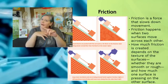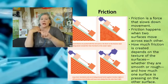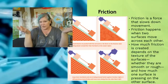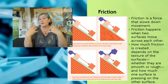On the other hand, if you're in your socks and you go across the kitchen floor after mom or dad just cleaned it, a lot less friction. You might slip. This is why ice is a problem and grass isn't, as long as it's dry. So the texture of the surface is going to affect how much friction you have.